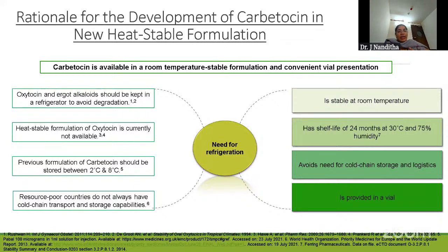After degradation, we can't say how effective it is, we can't give assurance. A heat-stable formulation of oxytocin is currently not available. Previous formulations of carbetocin should be stored between 2 degrees and 8 degrees. Resource-poor countries do not always have cold chain transport and storage capabilities.